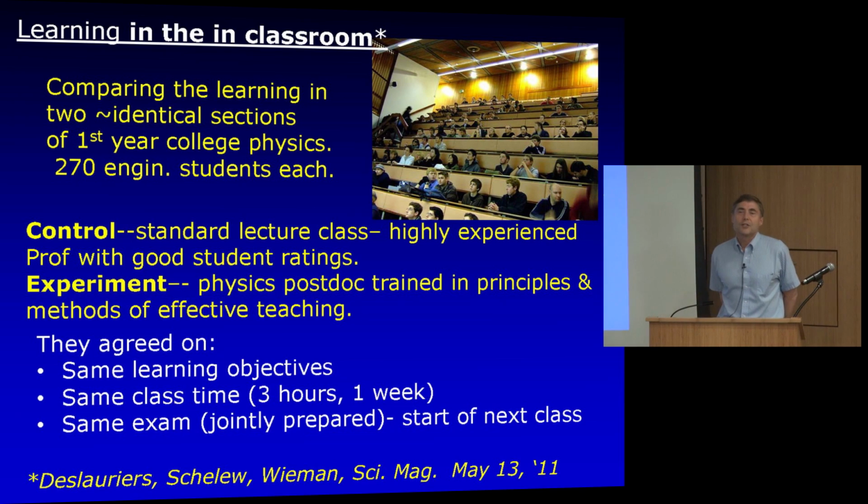And so the students were the same, but the teaching in the control experiment was the standard lecture course. But it was given by someone who was very experienced at teaching this material, and he had high student evaluations. The standard at pretty much every university in North America for evaluating teaching is just the student evaluations that you get at the end of a course. His were very good, and so by the standards of pretty much any place, Stanford University or most any other, he would be considered a good teacher.